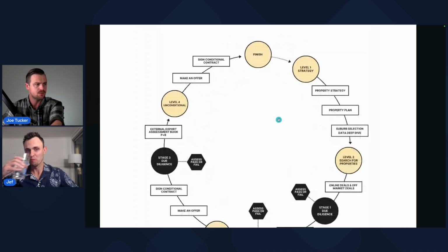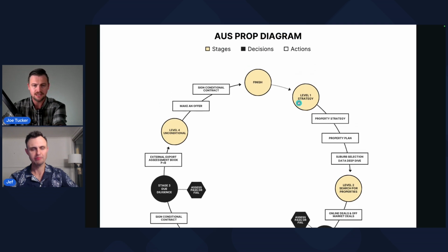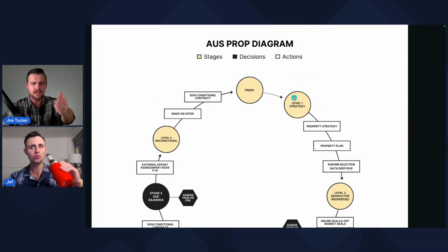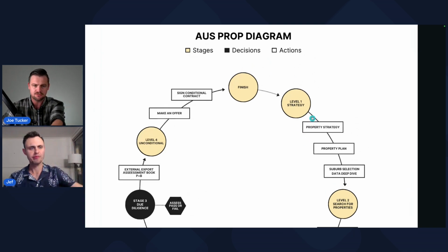Oh, I can. Sweet. So this is what we call the property process. This is a super straightforward property process of what you need to achieve, what you need to be doing to be getting the results every single time you buy a property. So let's just run through it at a high level.